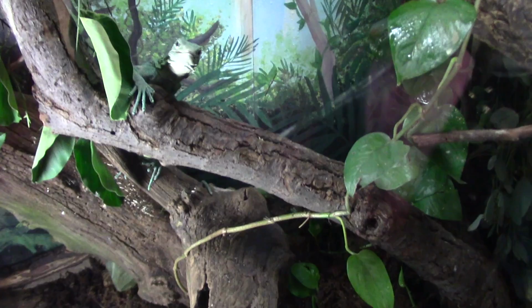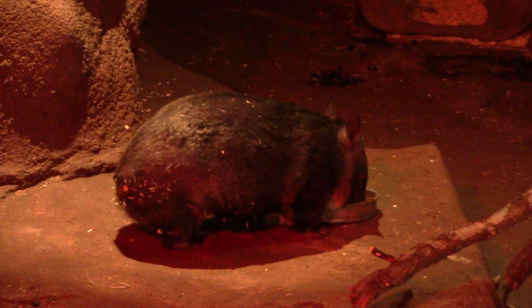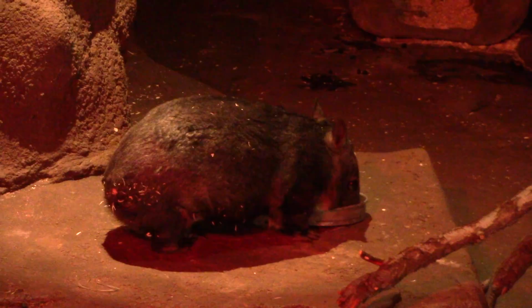Alright, an echidna. Not a porcupine. It's gonna be hard to see because of the low lighting, and he's in a little burrow. But that's with him. A southern hairy-nosed wombat. Even one of the keepers is in here, putting down the wombat's breakfast. About the time I say keepers never go in with the animals, here they are, right? Yeah, it's a wombat. A lot bigger than I was expecting.